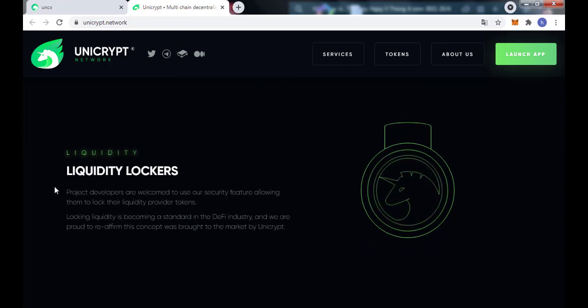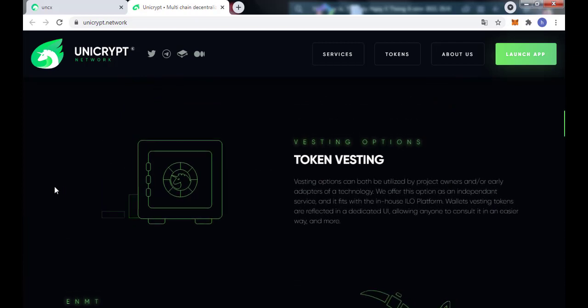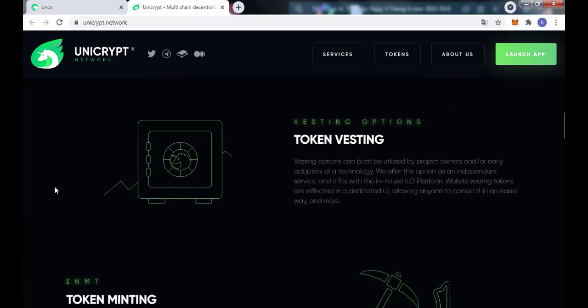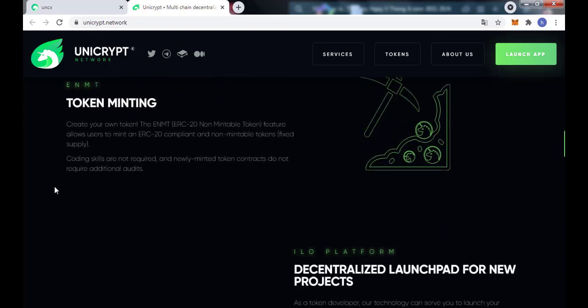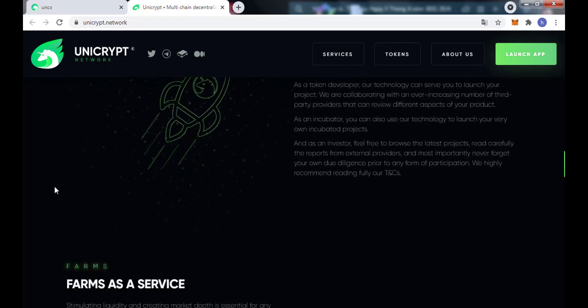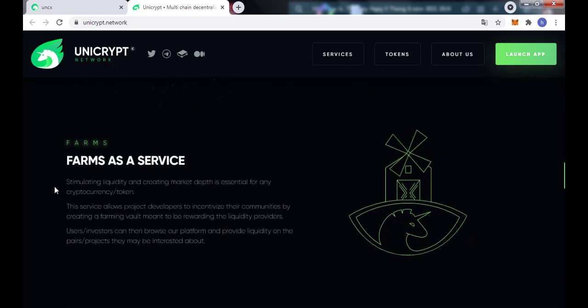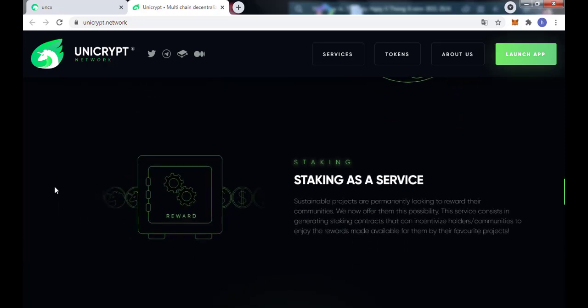Introducing Phase 2 of farming options. Unicrypt's first farms came to an end after 6 months of yield farming on Unicrypt liquidity lockers. However, the team quickly unveiled that they would launch new farms on the ETH blockchain. The second farming period kicked off on May 8th and is scheduled to end on July 8th.